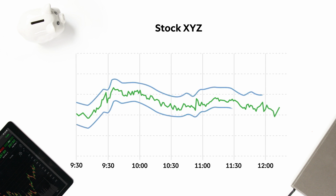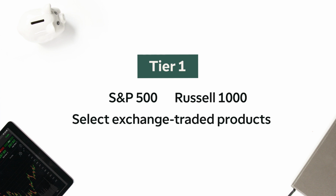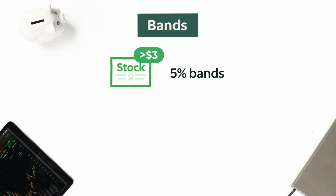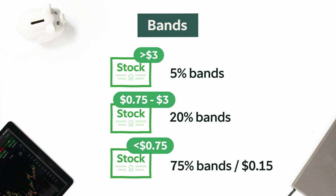The levels are determined by percentage bands that are set above and below the reference price, which is the average price of a security over the previous 5 minutes. The bands are continuously calculated on a rolling 5-minute average. Bands are determined by tiers. Tier 1 includes all stocks in the S&P 500, Russell 1000, and select exchange-traded products. The price of the stock helps determine the percentage band settings. If the stock price is greater than $3, the bands are set at 5%. Bands for stocks priced between 75 cents and $3 are set at 20%. And stocks below 75 cents have bands set at 75%, or at 15 cents, whichever is lower.